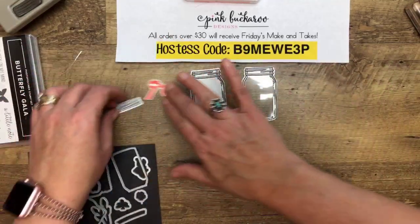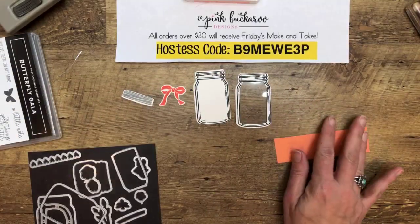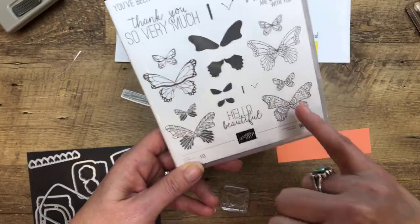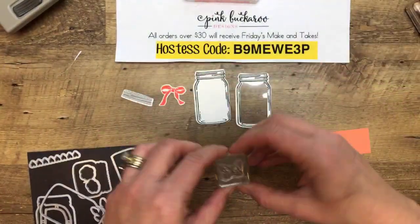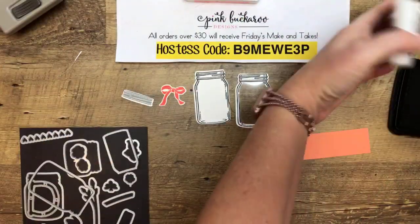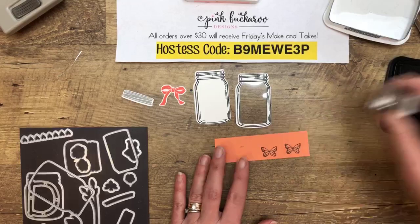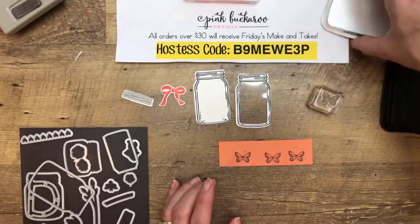Now, let's do our butterflies before we put it together. The butterflies are from the Butterfly Gala. We love this. It's carrying over. It's not retiring. So I'm going to use, you can use any of them. And by the way, yes, I cut my little butterflies off of my big butterflies just because I don't like them stuck together. But if I need them stuck together, if I want to stamp and punch both, I can still do that by just piecing them back together.